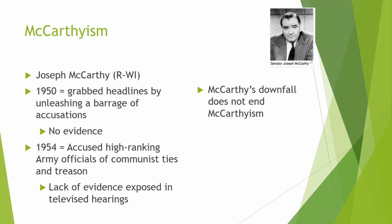where he held up a piece of paper and he said, "I have in my hand a list of known communists working in the State Department." Now, the problem is that he didn't have any such list. There was no proof, there was no evidence that there were any communists or communist subversives working within the government. But this unleashes what could effectively be called a witch hunt.